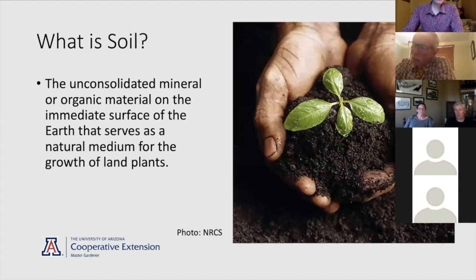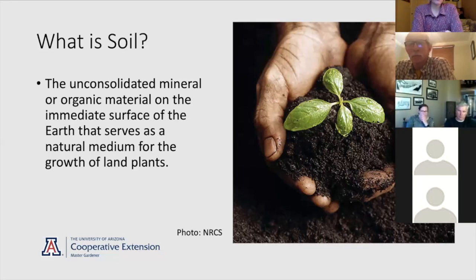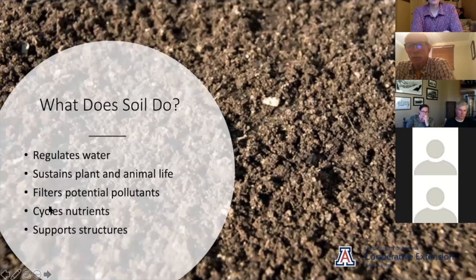The first thing I'm going to do is throw out this really fancy definition of what a soil is. This is from the NRCS website, and they define soil as the unconsolidated mineral or organic material on the immediate surface of the earth that serves as a natural medium for the growth of plants. But there actually is a lot going on in soils. Soils do provide the substrate for plants to grow on, but they also do a lot.